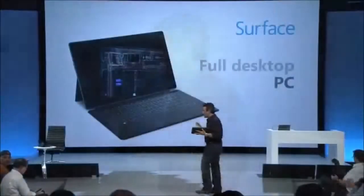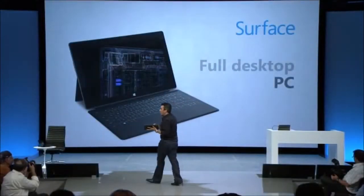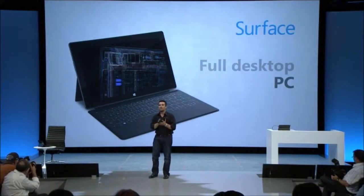I got one. Thanks. The apps that I was showing you, they look really great in the native resolution of the screen.